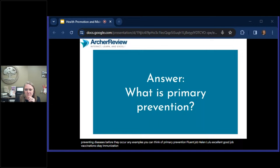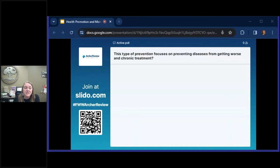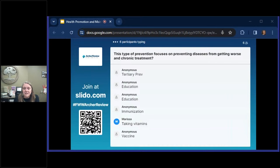Very good. All right, this type of prevention focuses on preventing diseases from getting worse and chronic treatment. What type of prevention is looking at preventing diseases from getting worse? So we already have the disease, we don't want it to keep progressing, and we're also looking at chronic treatment.